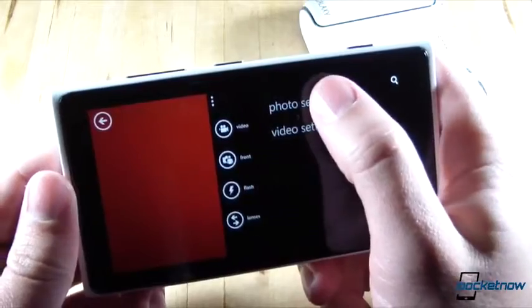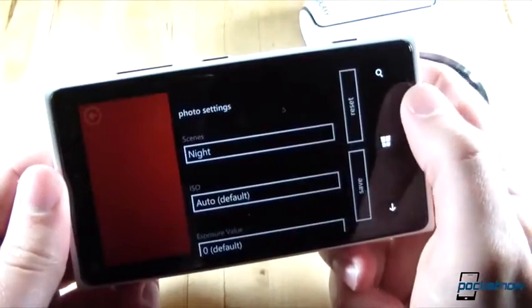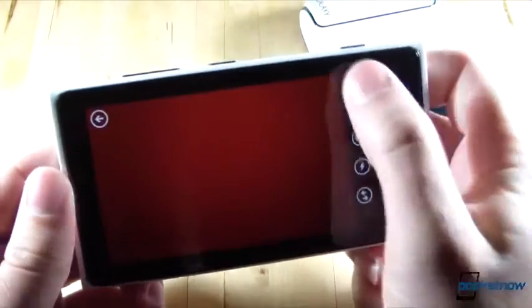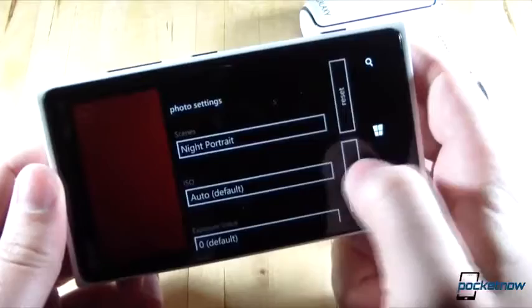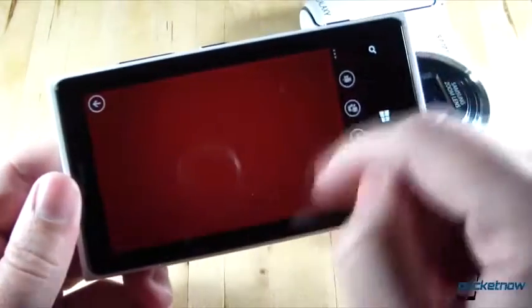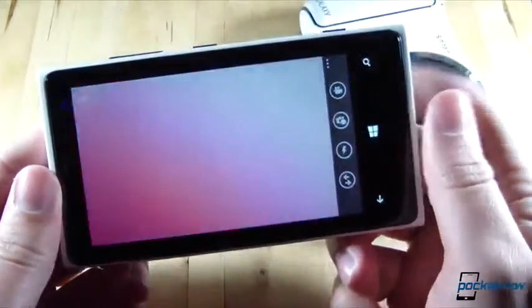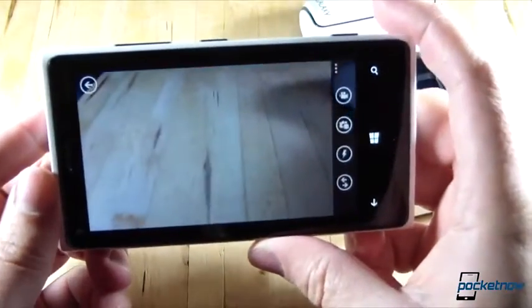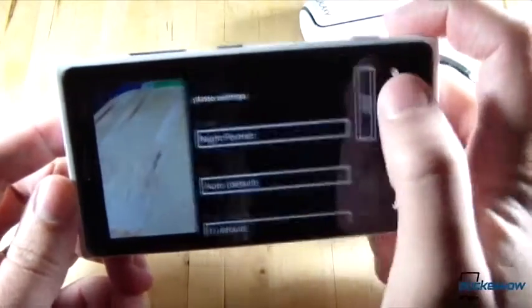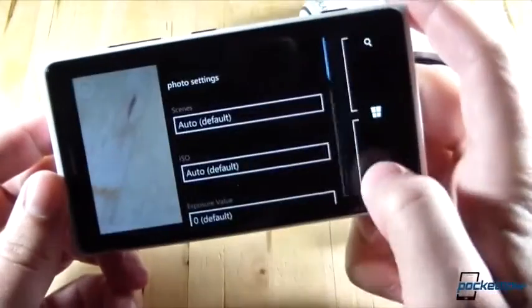One of the things we don't particularly like about Windows Phone is that when you do select a scene, the viewfinder doesn't give you any indication that a scene has in fact been selected. So, for example, you can select night portrait here. You see there's no icon at all in the viewfinder, so you can go through an entire week taking shots with the camera in macro mode, and you would never know it. That and the lack of HDR, something of a standard on smartphones these days, ruffles our feathers a bit.